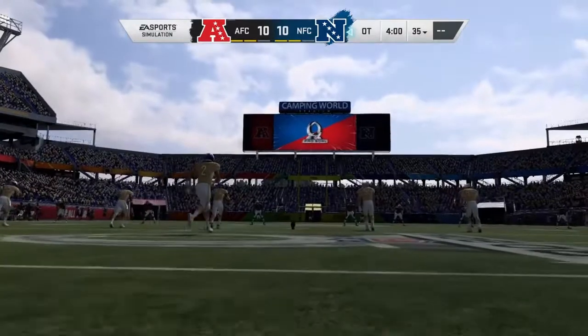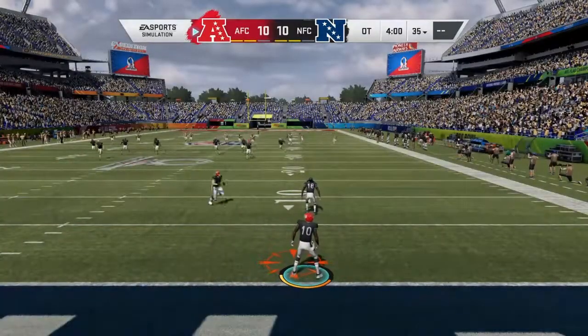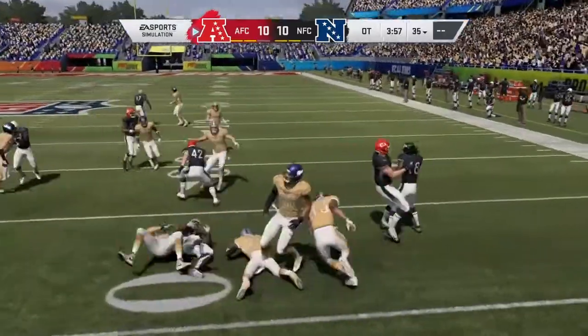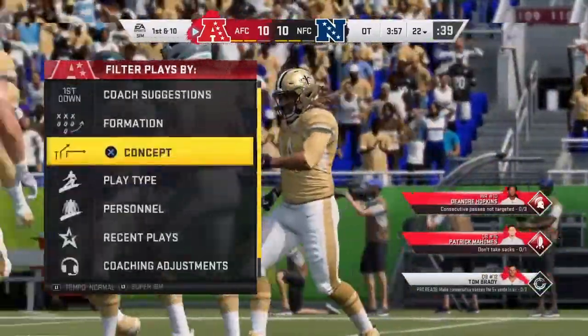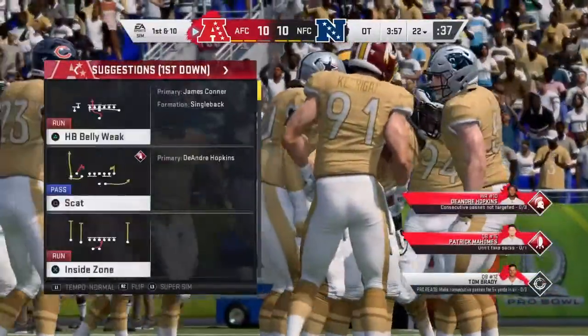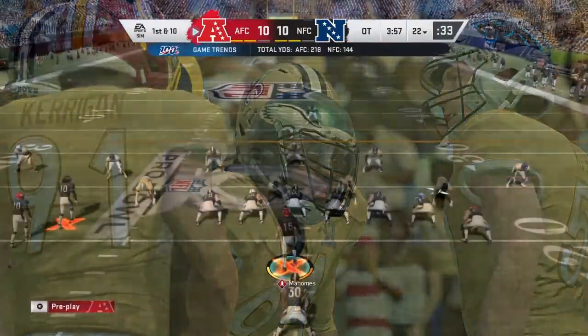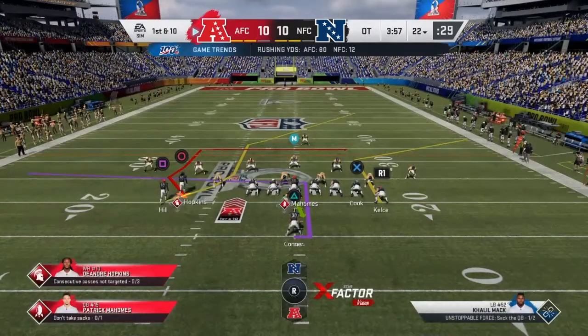So a tie ball game here as the kick's away. This is taken at the three. And he's up past the 20 to the 22-yard line. Mahomes in the AFC now with a first and 10 at their own 22.